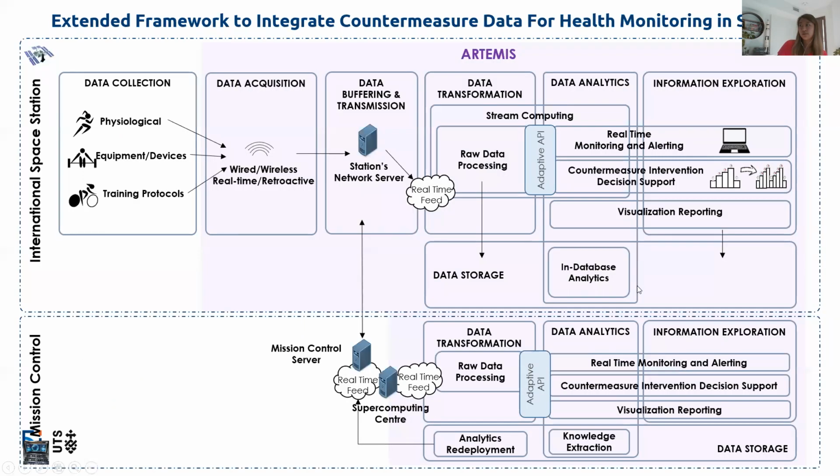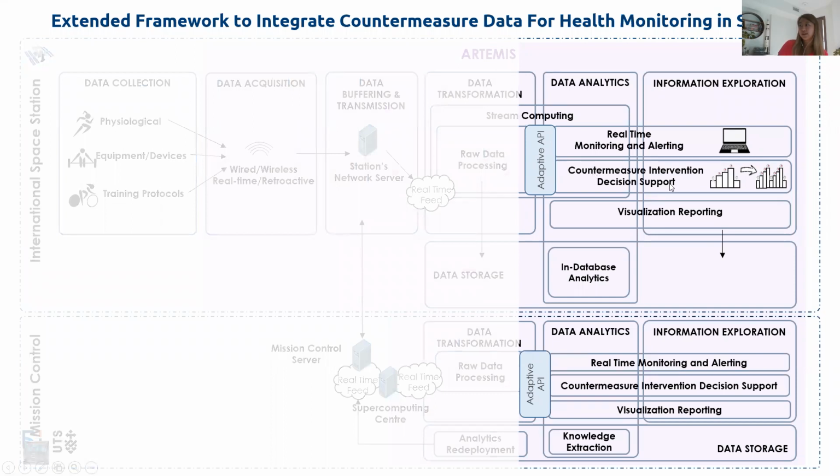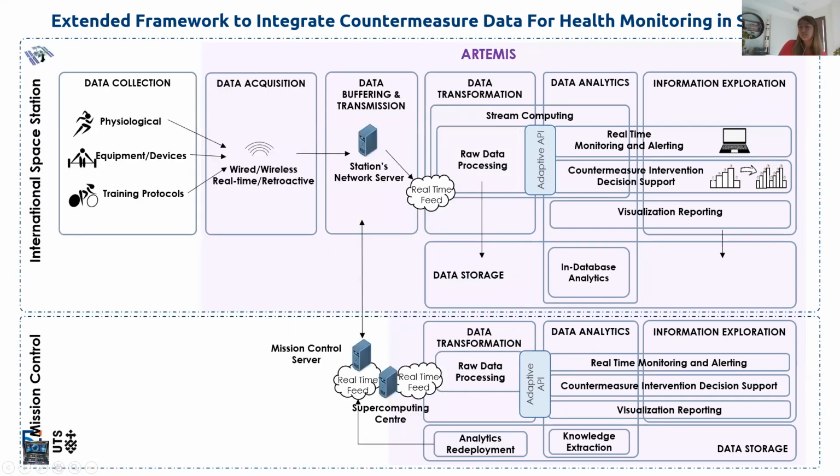for presenting information back. So real-time monitoring and alerting is enabled by this adaptive API, as well as countermeasure intervention decision support, should that be necessary for the astronauts to conduct themselves. And of course, visualization and reporting, and all that information gets stored into the data storage component. Further analytics can be performed on that data. And all of that can be done at mission control as well when the communication is provided and available.